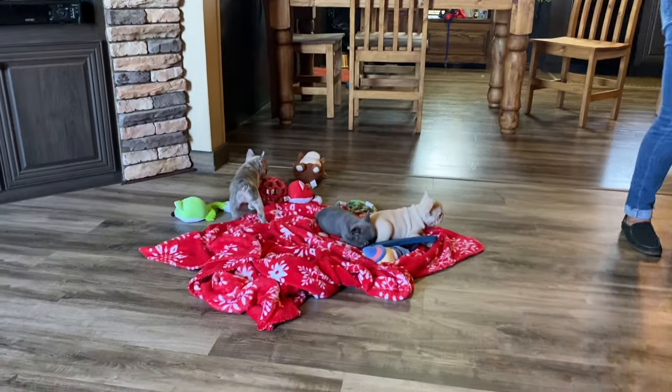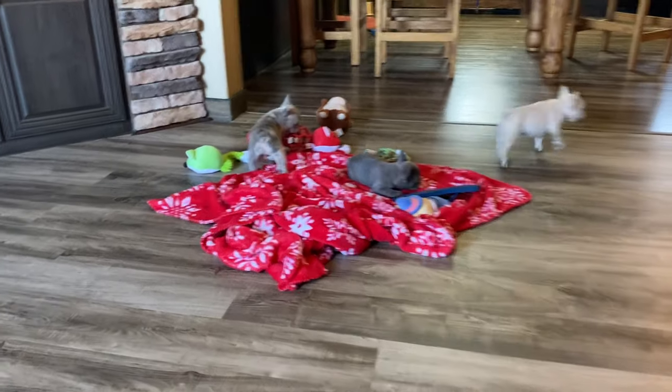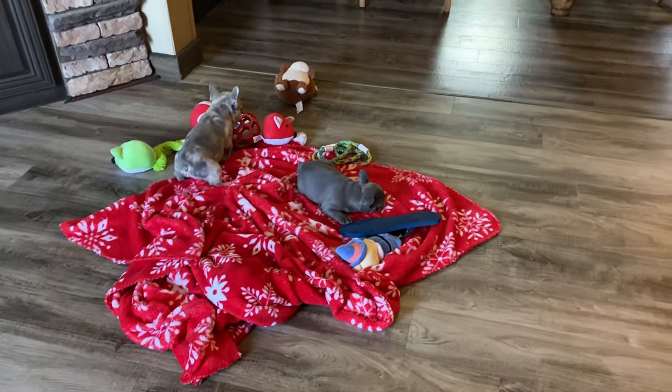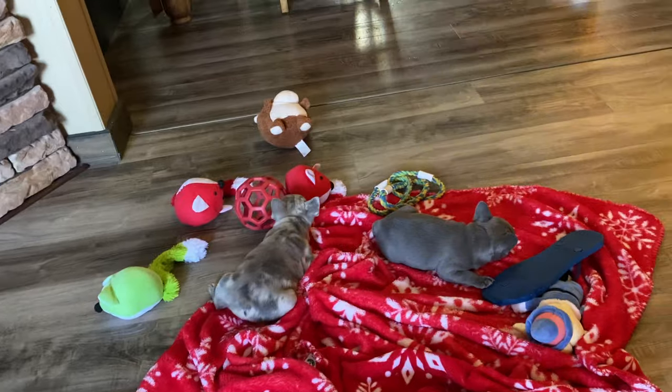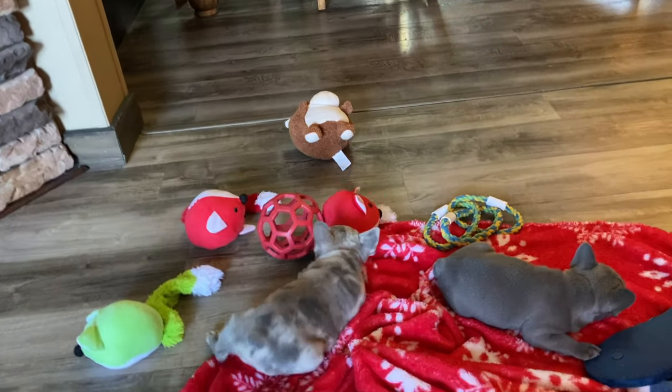What is today? The 28th? September. Well, anyway, these guys will be 7 weeks old tomorrow. And they're scattered all over the place because they're just running around having a good time.